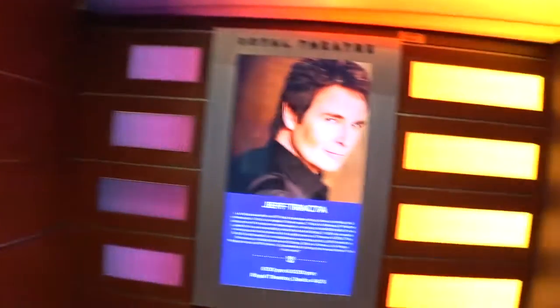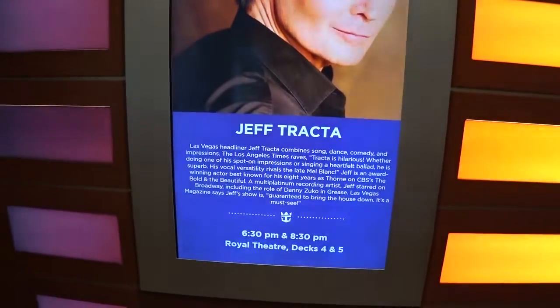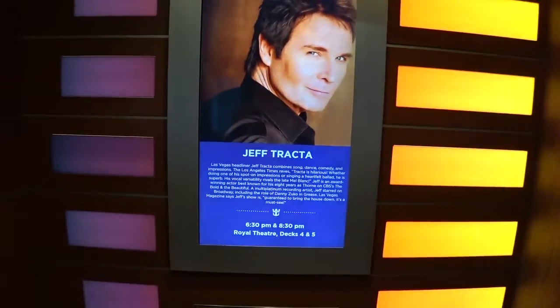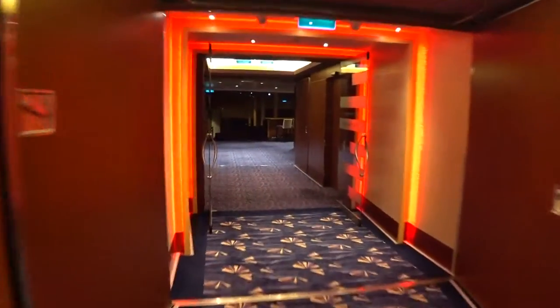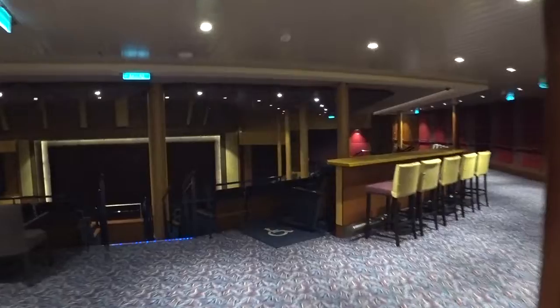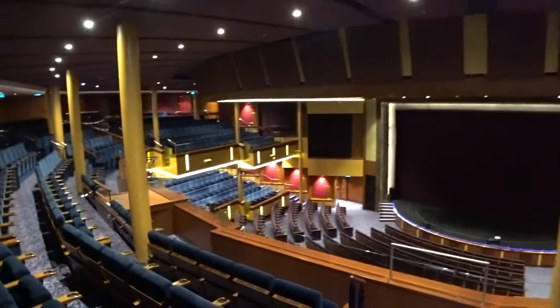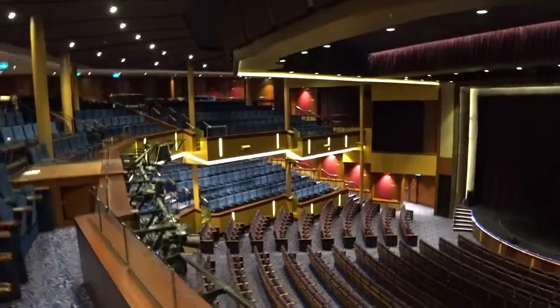We're now forward on deck 5. And we got Jeff Trachta is one of the headliners on board. They do run a full entertainment program with Broadway style shows, specialty entertainers on Royal Caribbean. I'll have a look here. In the Royal Theatre where they do all the biggest shows and productions. Looks like a 3-story theater. I'm just seeing it now for the first time. This is my first time on board the Anthem of the Seas, by the way.